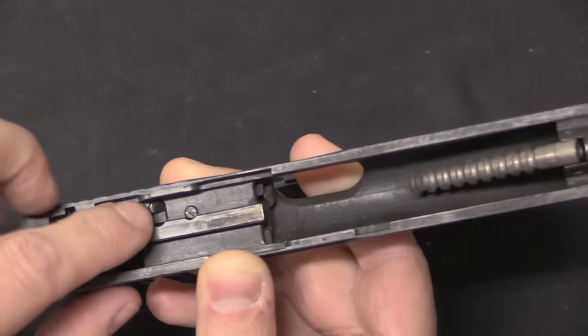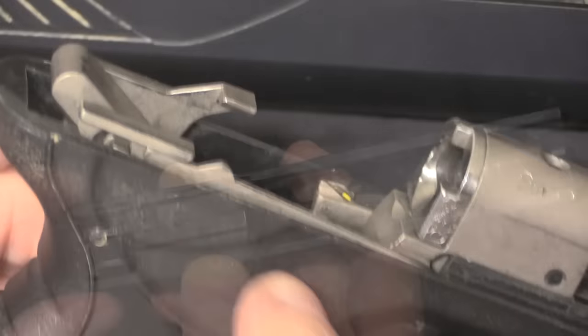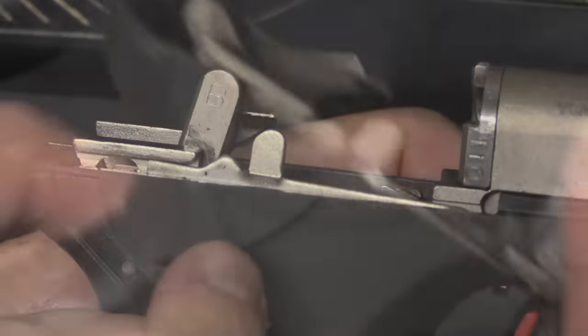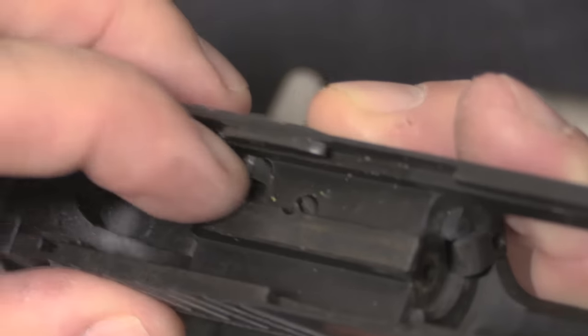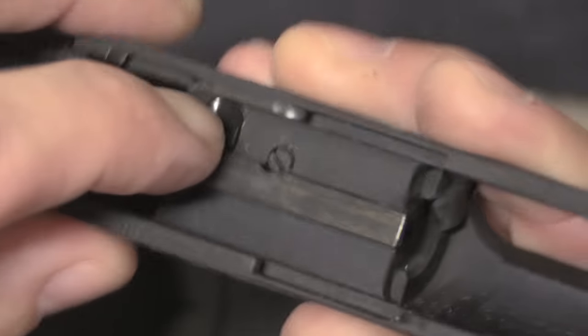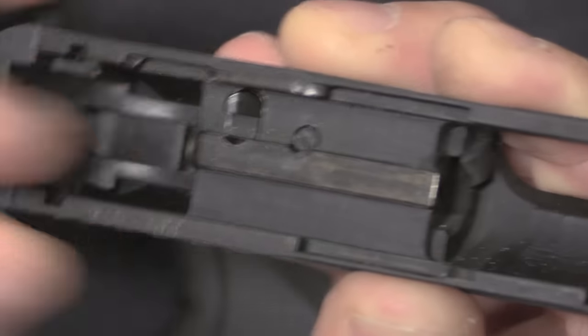So Vektor added this, and if you remember this little disconnector nub on the trigger bar, well, the new version added this finger as well, and its job, when the trigger is pulled backward, is to simply come back, hit this little angled part here, and push that firing pin blocking plunger up into the slide so that the gun can fire.